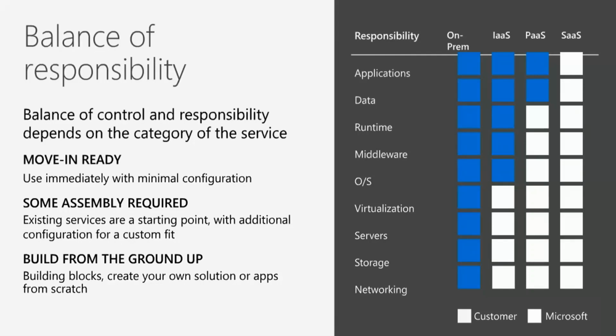As you move into platform as a service offerings such as web apps, SQL database, machine learning, and other capabilities, that is even more of Microsoft's responsibility. At this point, you're basically only responsible for the data itself, any compliance requirements that are applied to data, and your applications and how those applications are provided. Of course, Office 365 is an example of software as a service, and in that case, we provide full compliance for that solution.